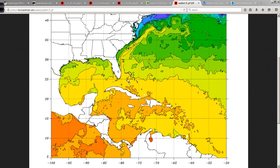You have to have about 80 degrees or higher, and that helps to evaporate a lot of moisture into the atmosphere, and it gives tropical storms and hurricanes the fuel that they need to develop. And I want to point something out as we get into the discussion of what may be happening in the next few days. As you can see right through here in the Gulf Stream, in the western part of the Atlantic, the water temperature is 26 degrees Celsius, or right around 80 degrees Fahrenheit.